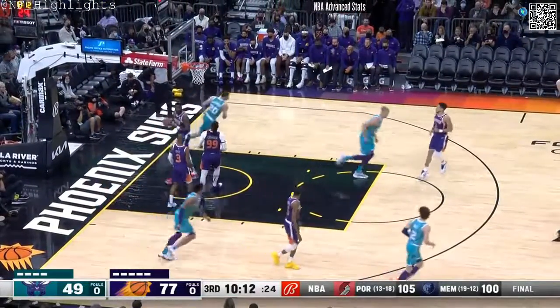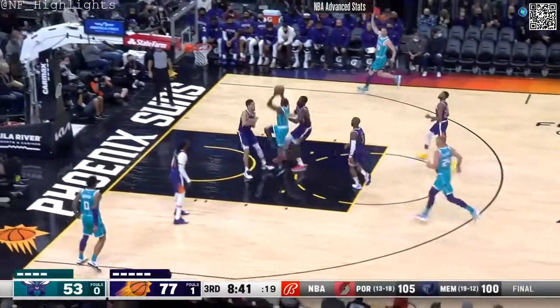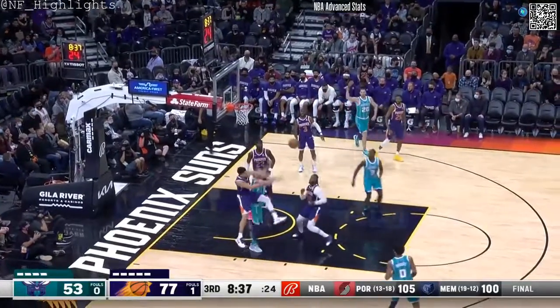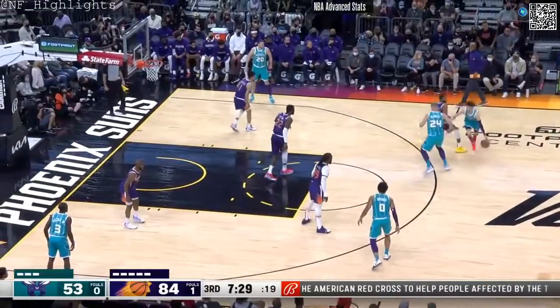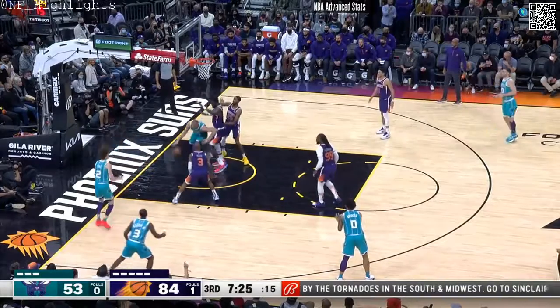And there it is with the left hand, the dip in by Gordon Hayward. Book now 6 of 14 from the field. Hayward, good look. Slapped out of there by Booker. Retrieved by Charlotte. LaMelo. They feel like they're content with letting him shoot that shot. Okay. Good look. Looked like a shot.